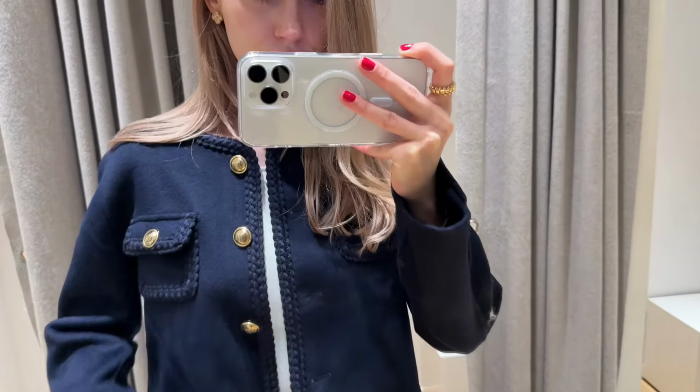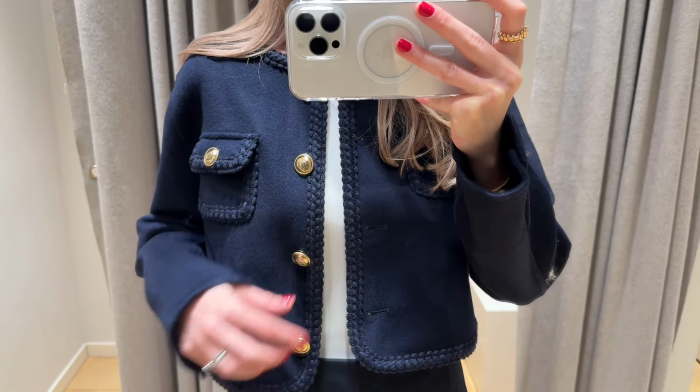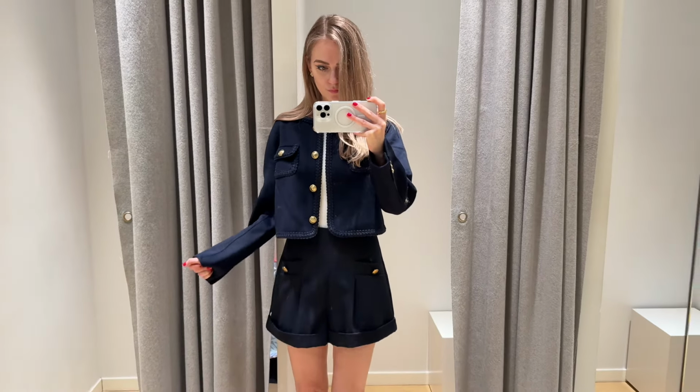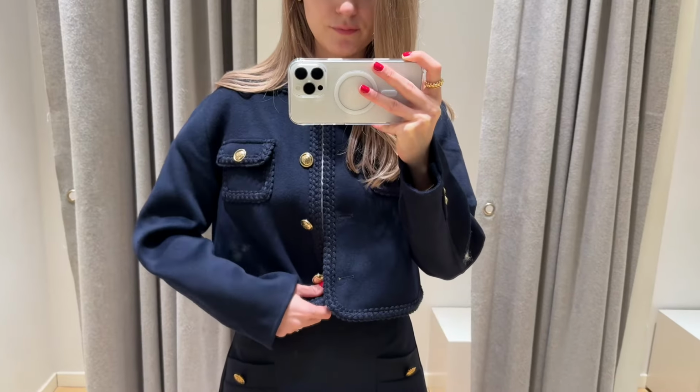I'm loving the gold buttons. They're very flattering. And this jacket would look great with absolutely everything, with shorts, with skirts, with trousers, with jeans. It's very versatile and it also goes true to size. I'm trying it on in a size 34. I would recommend to get your true size. It's also perfect for layering. You can wear it with different sweaters, which I like.